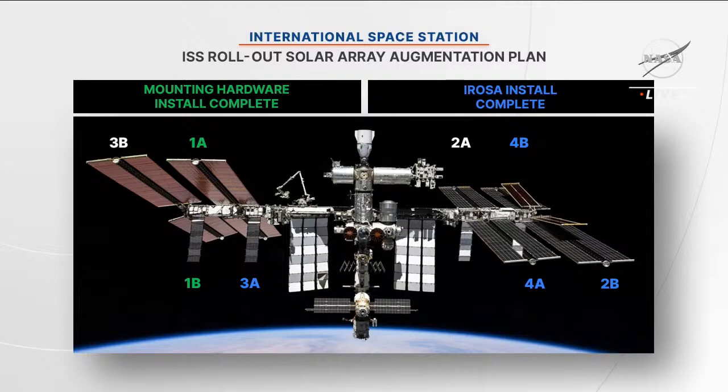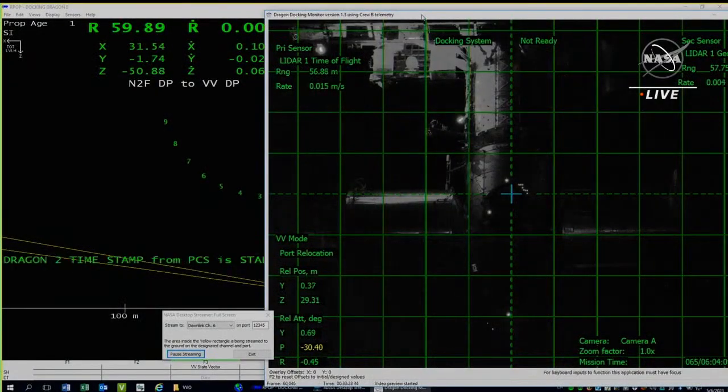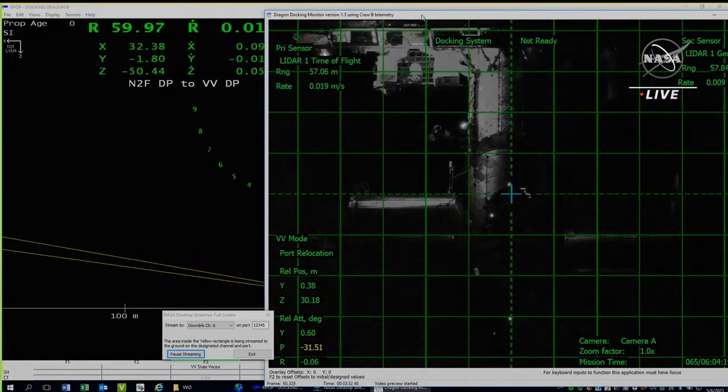So this relocation maneuver allows the Dragon crewed vehicle to easily move between the two ports so that the Dragon cargo vehicle can arrive on the zenith port. That launch is currently targeted for June 3rd. In between that operation, we are scheduled to launch the Axiom Mission 2 private astronaut mission to the station. They will depart in late May, and will also dock to that zenith or space-facing port, leaving enough margin for the cargo vehicle to come and bring the IROSAs to the International Space Station.